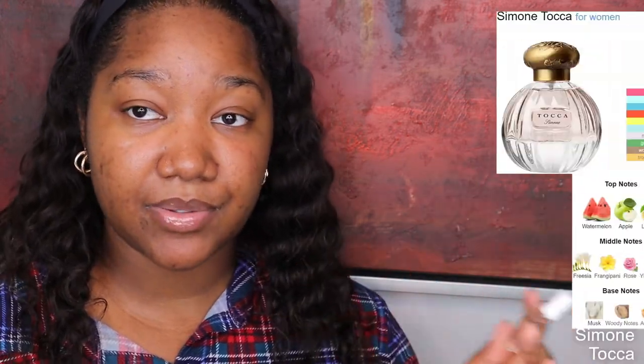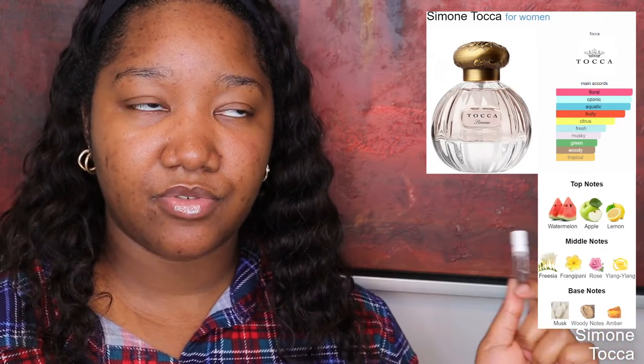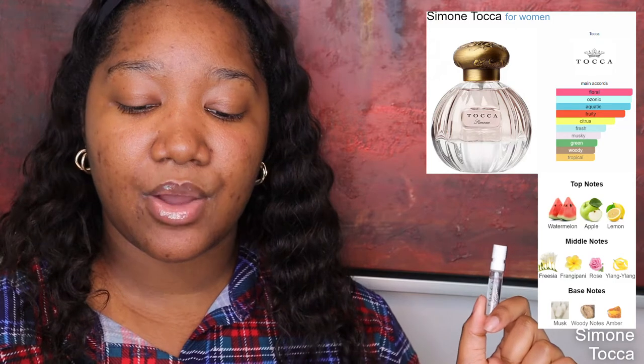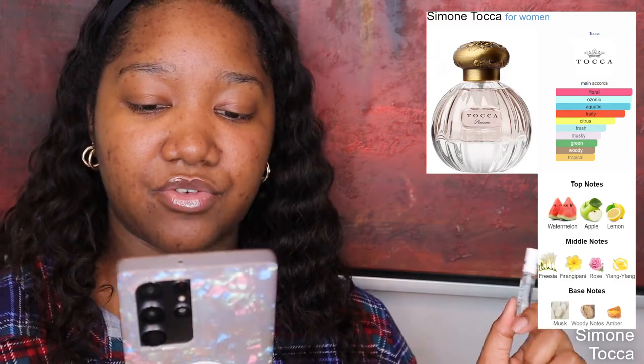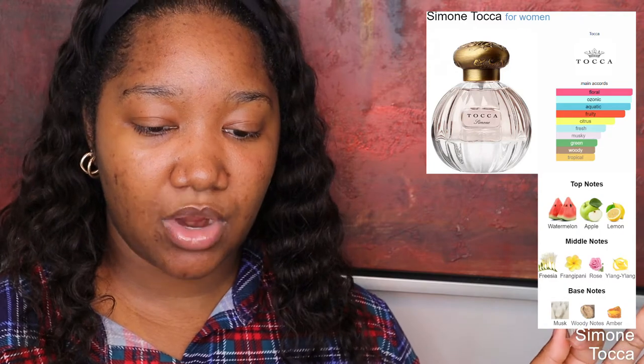Loved it that much. So the next one we have here, it's got this light pink liquid to it. This is Tocca Simone. Main accords are floral, ozonic, aquatic, fruity, citrus, fresh, musky, green, woody, and tropical.